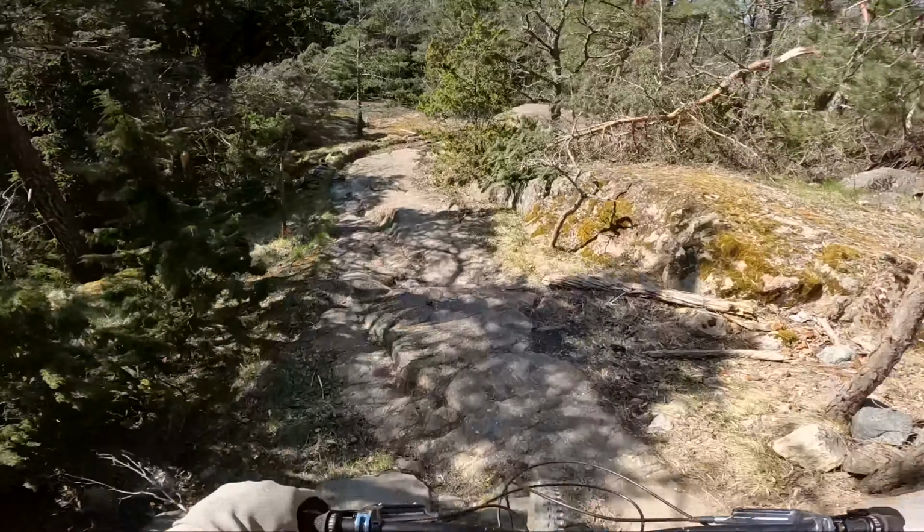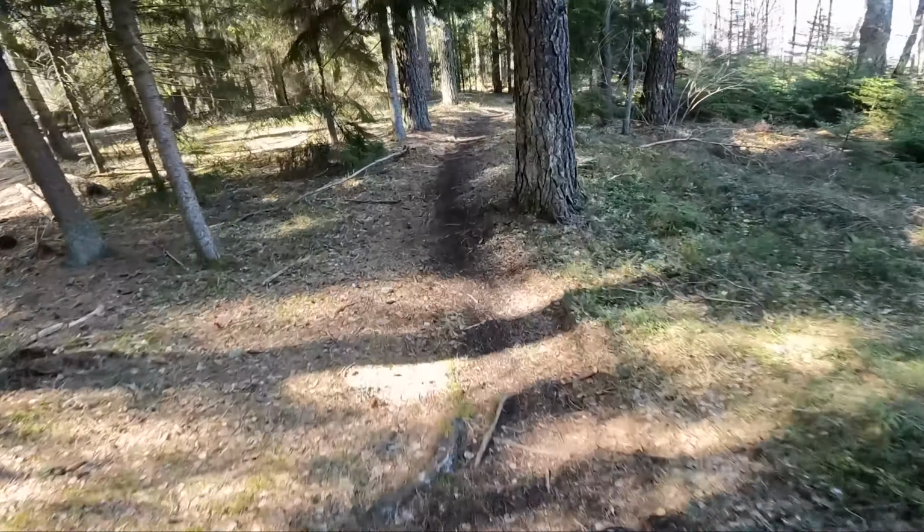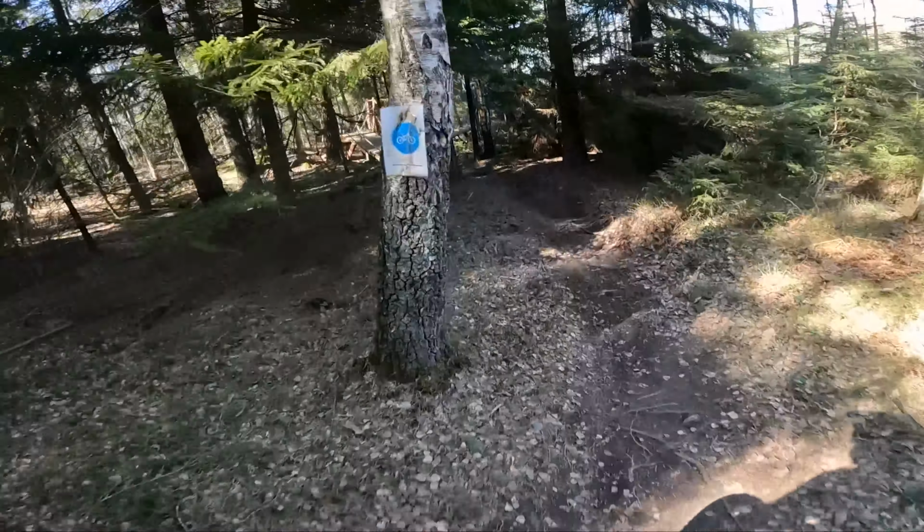But all of your descending is done. So now it's just pedaling. Woo! And you join back on here where freeride is. Oh. The legs do not want to do it today.